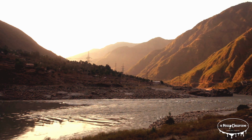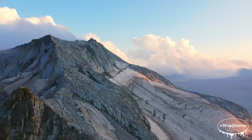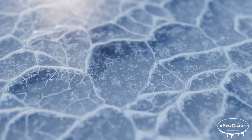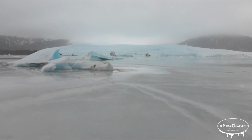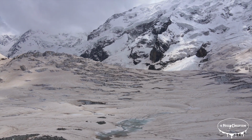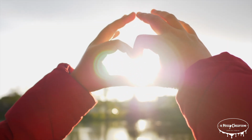Glaciers play a crucial role in regulating global temperature through the process known as the albedo effect. Their icy surfaces reflect a significant portion of sunlight back into space, which helps to cool the Earth's surface. The high reflectivity of glaciers, particularly in polar regions, prevents excessive heat absorption by the land and oceans, helping to maintain colder temperatures in these areas.